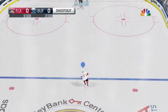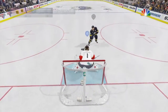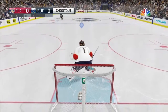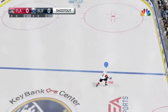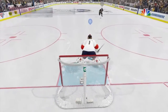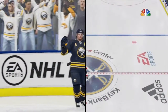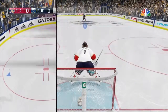Number 11, Jonathan Huberdeau. A wonderful save! Kyle Opposo. That's what those pads are for. Mike Hoffman. No! One of those plays where it looked like the shooter willed this puck to the back of the net, even though the goaltender got a piece of it. Number 95. He got it! Alexander Nylander.